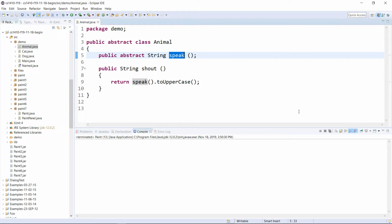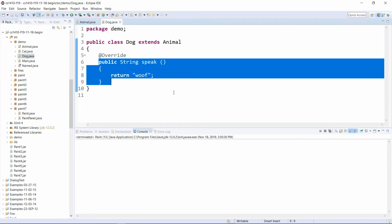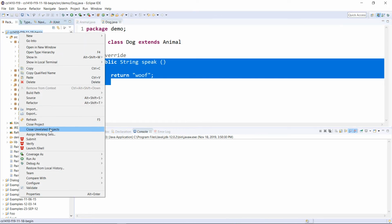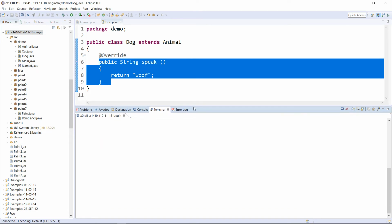So here's my Dog class. I have a Dog class that extends Animal and overrides speak to say woof. All right, let's play around with it. So I'm going to go here and run JShell. Let's try some experiments. So first thing I'm going to say is Animal a = new Animal().